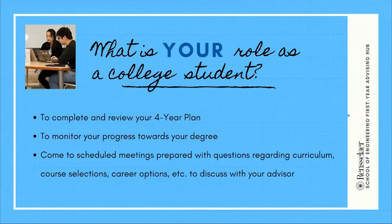What is your role as a student? First, we want you to complete and review your four-year plan. Really, we'll do that in the spring for your SAM meeting, and those student academic meetings are required for you to register in the future. So this semester, your requirement was Honor the Code. If you have not done Honor the Code, please check your email.